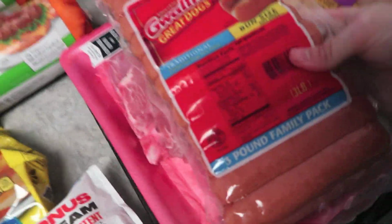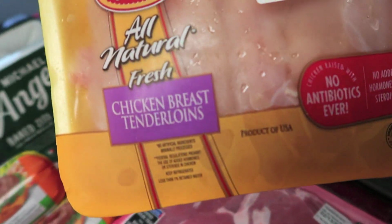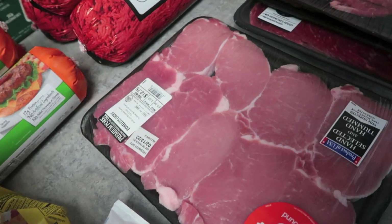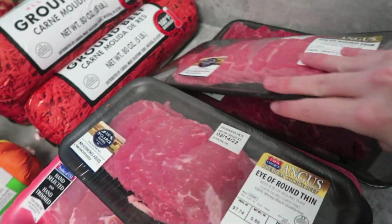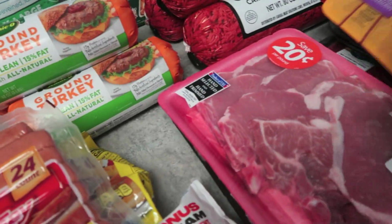I got some milk really quick. I got some hot dogs. Yeah, I got some chicken. This is the only chicken that they even had. So I got that, and then I got some pork chops, some boneless pork chops, some thin, tiny steaks. This is literally all they had. And then this. I got the last ones of all of this. There was literally nothing there, which is insane.